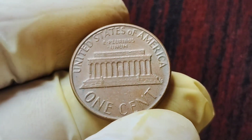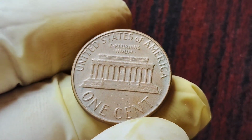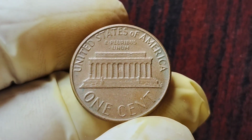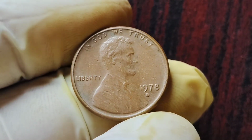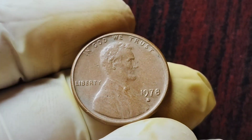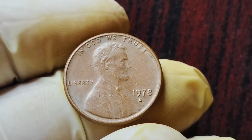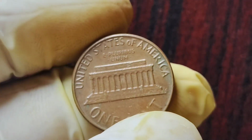This particular penny was minted at the Denver Mint in 1978, hence the D Midmark. Now you might be wondering, what makes this specific penny so valuable? Well, it all comes down to rarity and condition. In the world of coin collecting, rarity is key, and the 1978 D Lincoln penny is one of those rare gems that collectors dream of finding.